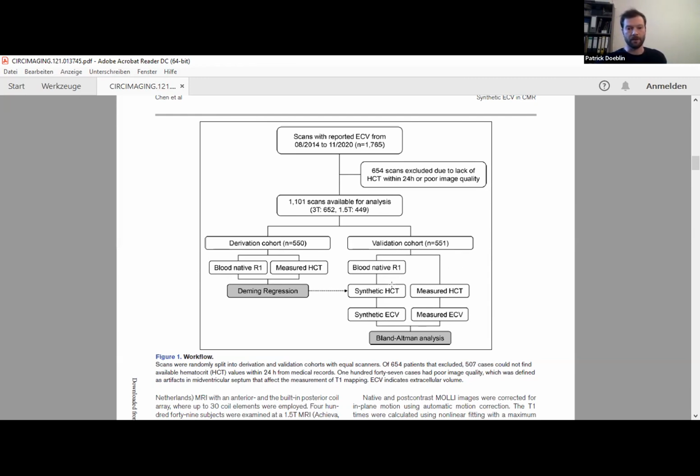From this, we derived the formula in a derivation cohort of 550 patients on both 1.5 and 3 Tesla scanners. And we applied this to a validation cohort of the same size, and we validated it to check the accuracy of the calculated synthetic hematocrit against the measured hematocrit, and the synthetic ECV against the measured ECV, with the Bland-Altman analysis.